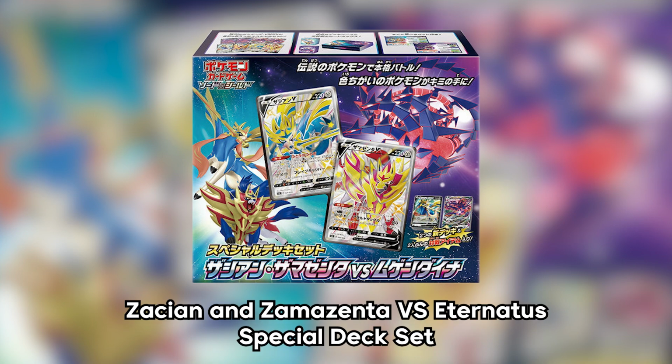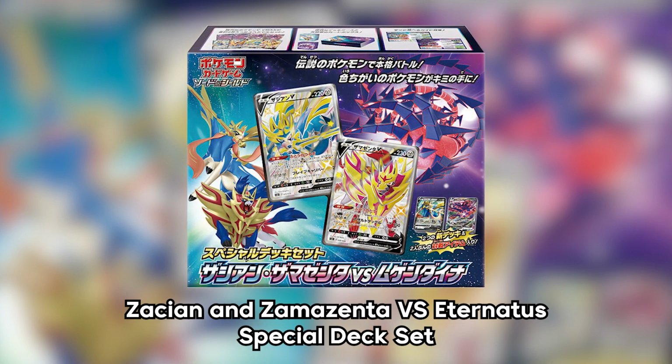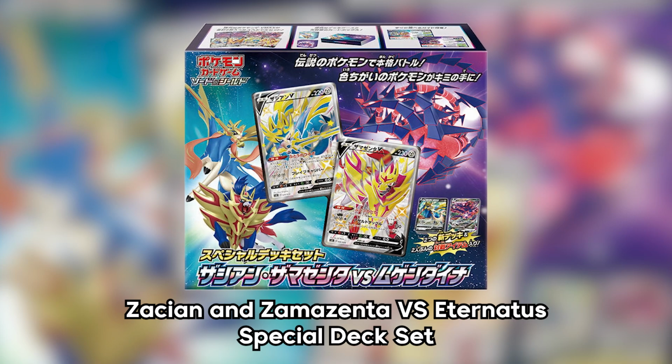Well, if you thought that we weren't going to get new shiny Pokemon cards this year, you would be mistaken, because just revealed something that I'm very excited about is the Zacian and Zamazenta vs Eternatus special deck set. Now, this is a new product that has just been revealed for Japan. It's coming out this November on the 5th.